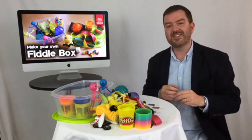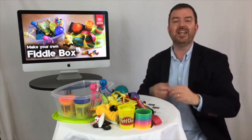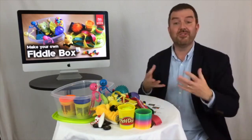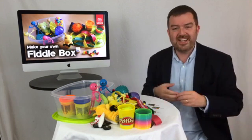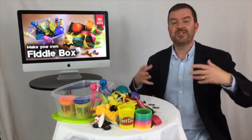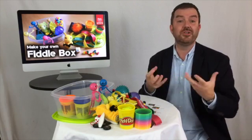Lots of different things that you could add to your own Fiddles box to make up a good collection for yourself. And if you find that several children or young people like the same thing from the box each time it comes out, just get more of those things. Make sure that everybody gets the thing that helps them to focus, to engage, to relax, to stay calm, and to give them something to do with their hands.